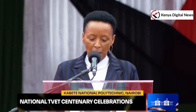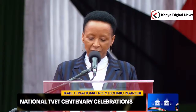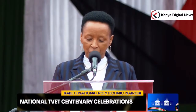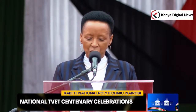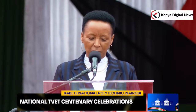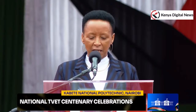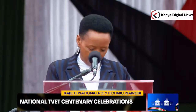As I conclude, may I take this opportunity to thank all the ministries, agencies and governments, county governments, the productive sector and other social partners present for continually partnering with Kabete National Poly in driving the TVET agenda. It is my trust that your presence is an indication of all your organizations' willingness and commitment to collaborate with Kabete National Poly in driving the TVET agenda. We welcome you all. Thank you and God bless you.